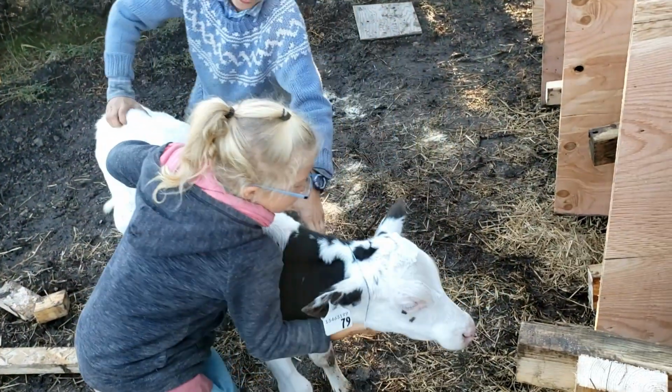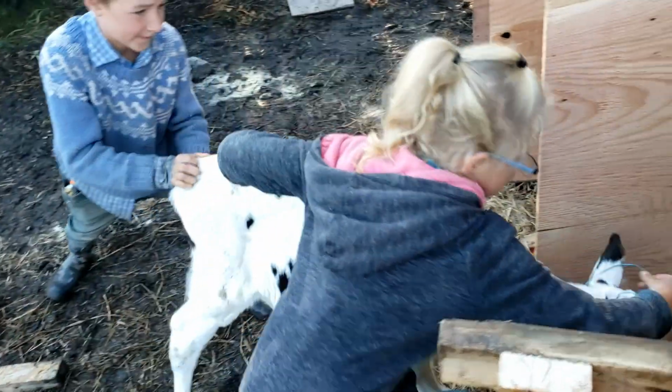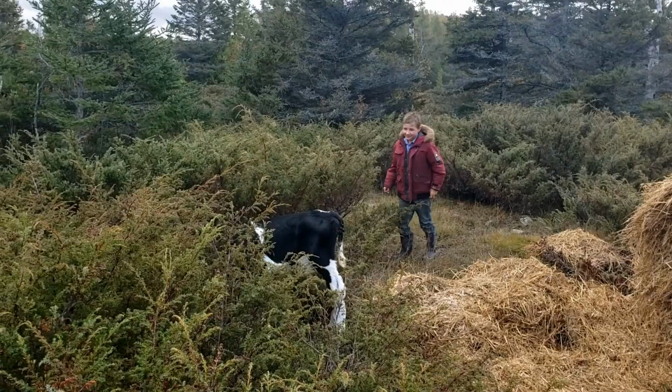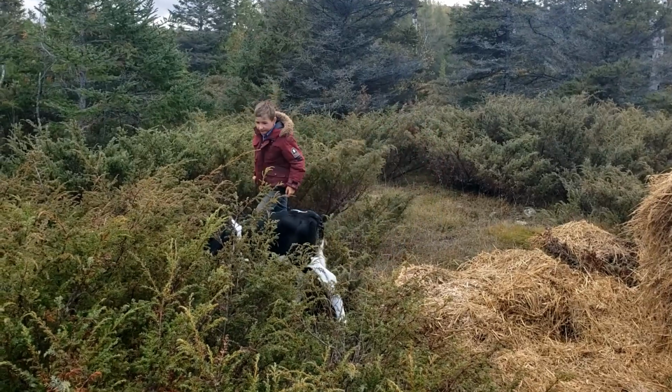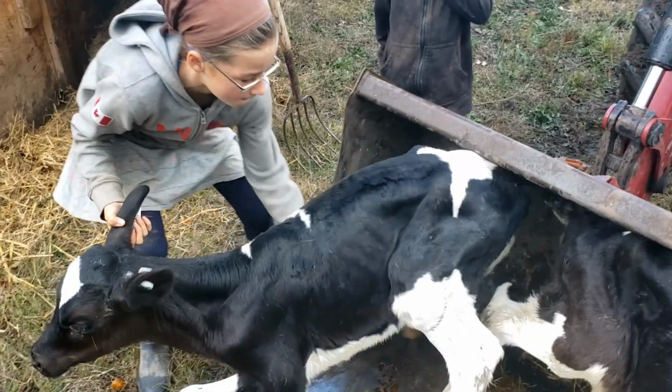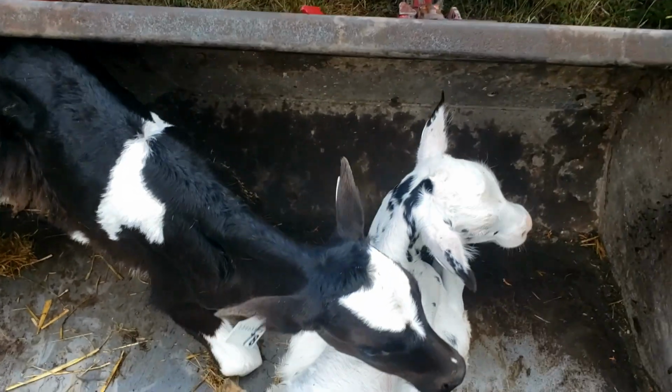Right in there. There he goes. Push, push, push. I think you're losing them. Ah, that's one of our 4 new calves in the tractor bucket. Another one. Nice little calves.